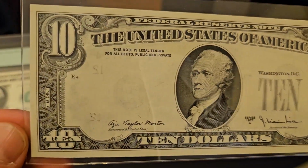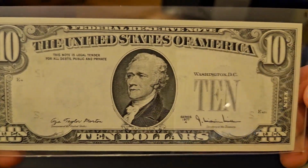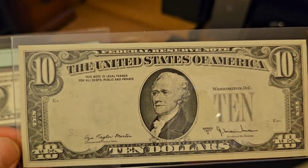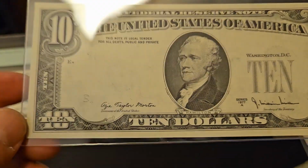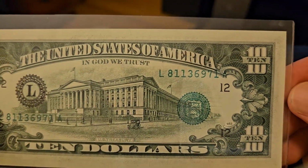And what happened was it was missing its overprint. When paper currency is printed, first the black print goes on, and then afterwards a second printing goes on, which is the green ink. That has the seal and the serial numbers. So instead of being on the front, they somehow ended up on the back.